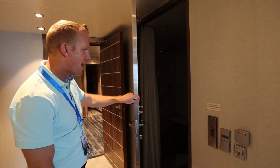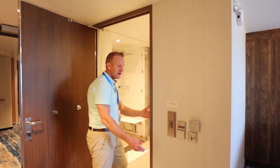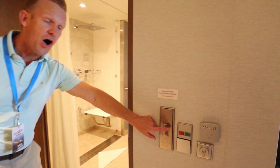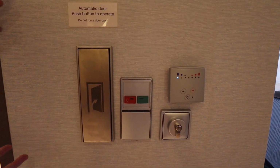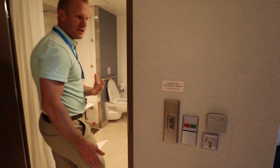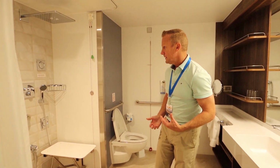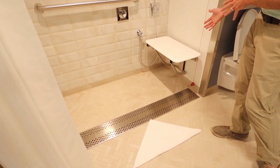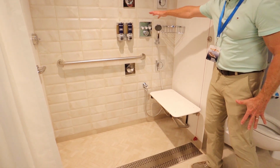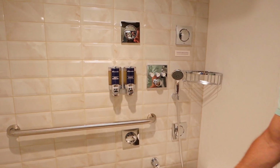So again, you're going to notice it has this super wide door that you have for going inside there. It also has automatic door buttons, so you could use that. All of these features are lowered, so they're very well accessible. And then there's room to come on in, and I can show you around here. You can just come on in. You've got the seat here on the shower. Everything has been lowered for easy access. You've got the railing to help you out.